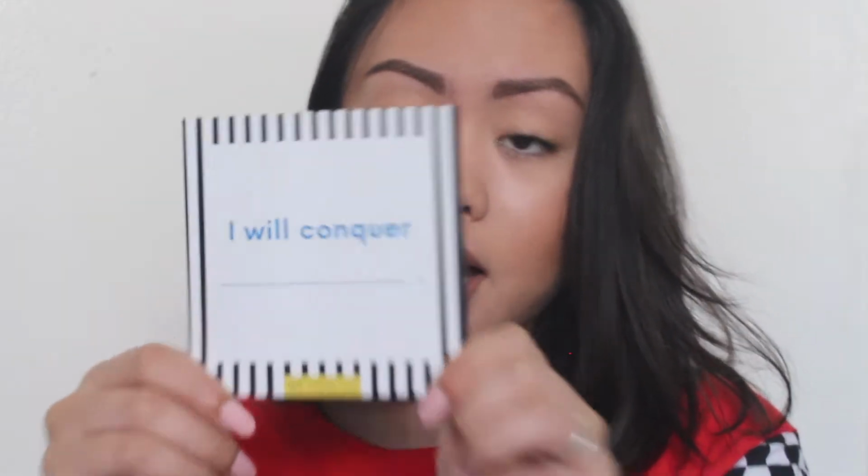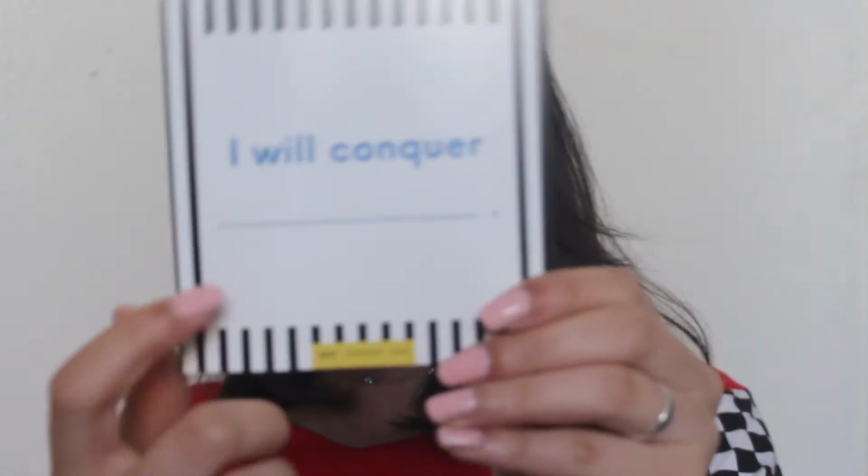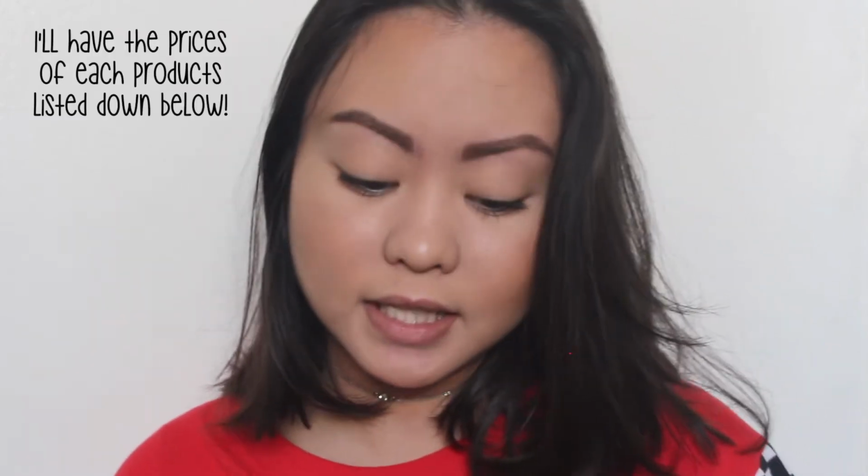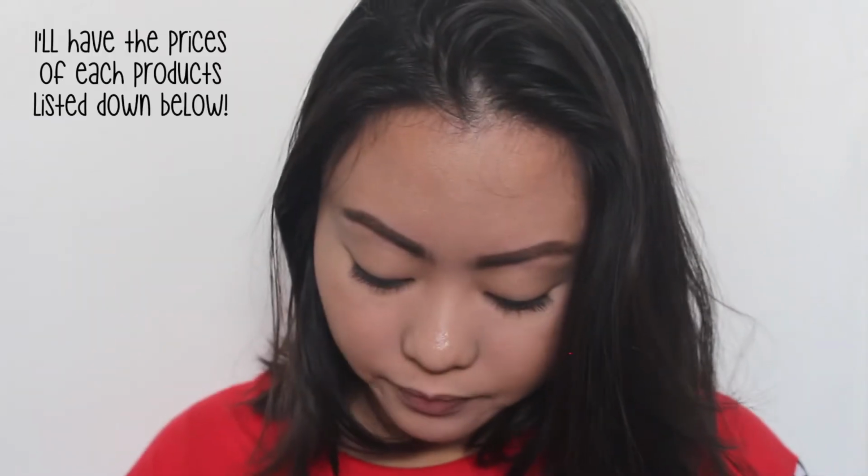So I'm just going to jump right into the inside. You do get this little paper thing, and it says right here, "I will conquer blank." Definitely going to fill this one out. The only thing that they don't do is list the prices of each product that's inside, but other than that, it's a great subscription bag.